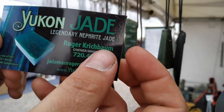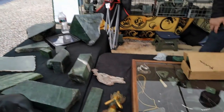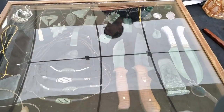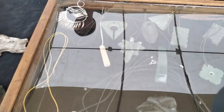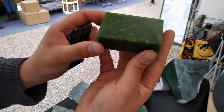Anything. He doesn't just do Yukon. This gentleman can find you anything. I believe this gentleman supplies the material for the Jade Symposium in Canada, right? There's one of them. This is where they're from, the box. Wow. I love jade. This is the size you get at the Jade Symposium.